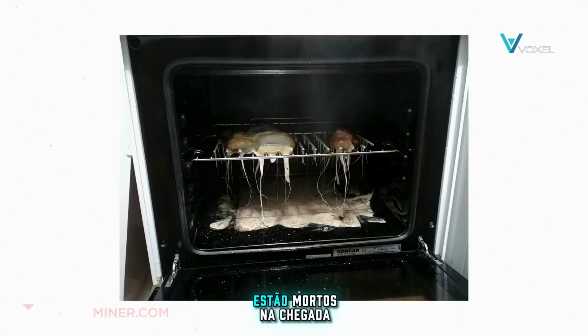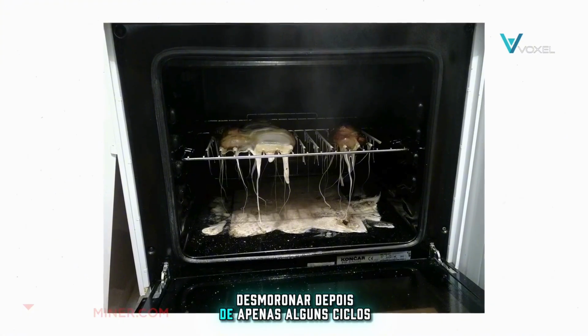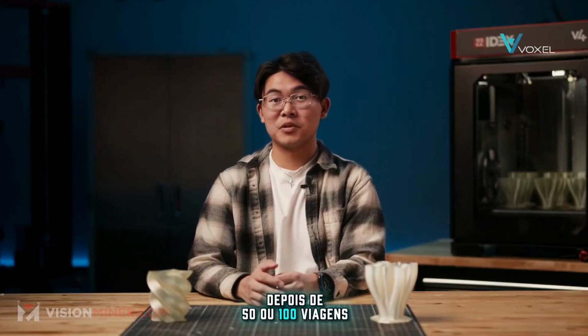Most plastics, they're dead on arrival. They warp, they get brittle, or they literally start to crumble after just a few cycles. Even some high-performance materials start to crack after 50 or 100 trips through the steam.